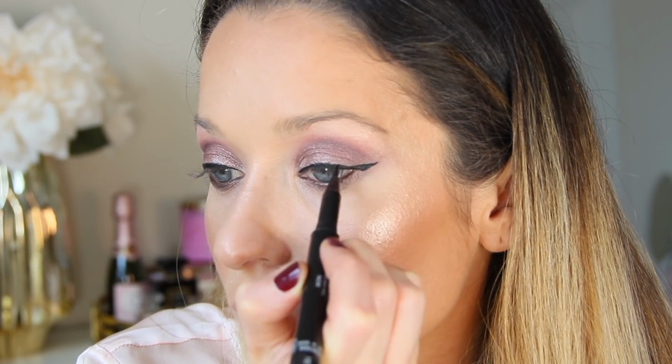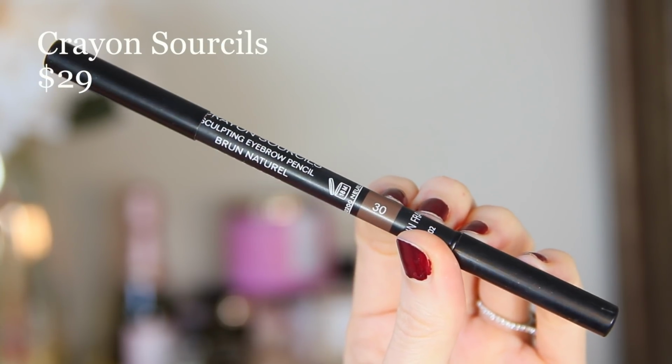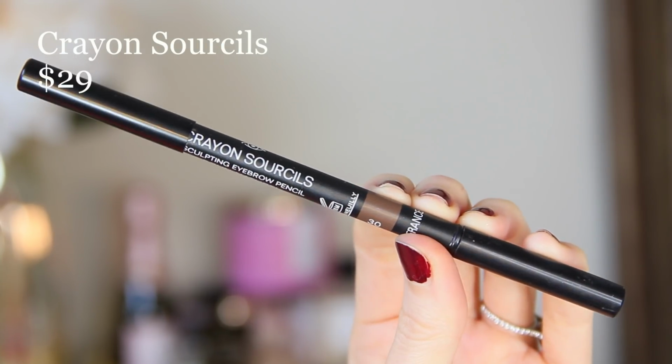To fill in my eyebrows, I've been using the Chanel Eyebrow Pencil. I really like the color and it gives me a more natural look, so I really like it compared to the others that I've used. I rate this one pretty high. At $29, it's really not a bad price point.